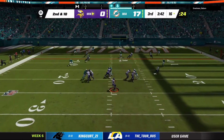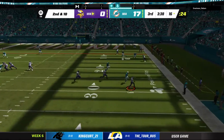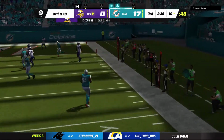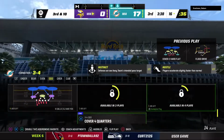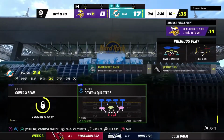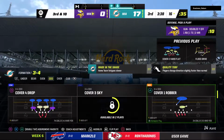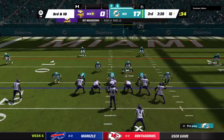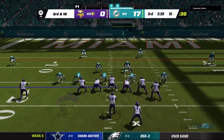Throwing again on 2nd and 10. Cousins. Nothing open downfield, so he'll throw it away. The goal is certainly to try and make a big play happen and climb back into this game, but you have to be careful. If you overdo it, you could turn it over and hurt your team. This offense was on the move. Now 2 straight incompletions have them looking at 3rd and 10.